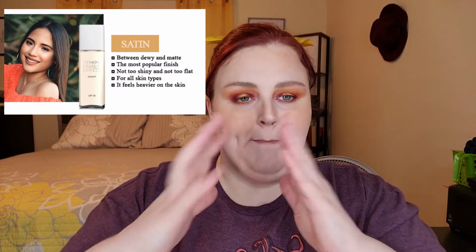This is kind of that midpoint. So for people with oily or dry skin or normal skin, this foundation dries down not quite matte, not quite luminous. It just looks very natural. So I'm going to swipe that so you can see that dry down as well. The foundation I'm using as an example of this finish is the Revlon PhotoReady Candid Natural Finish Anti-Pollution Foundation.